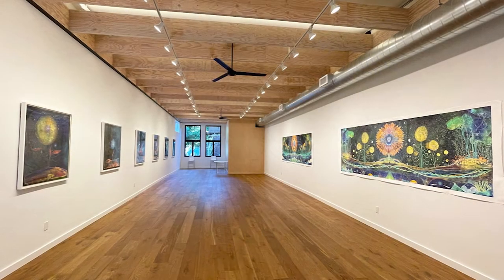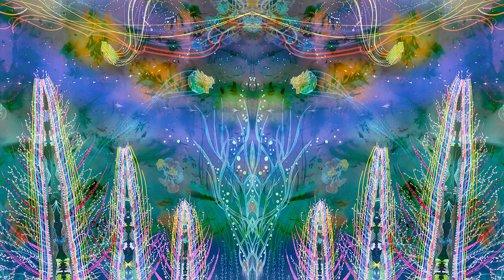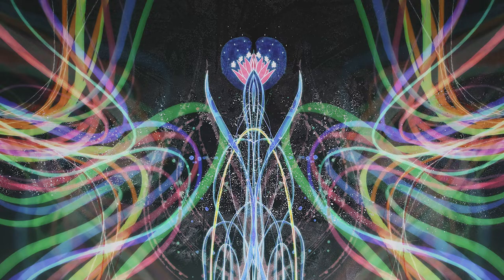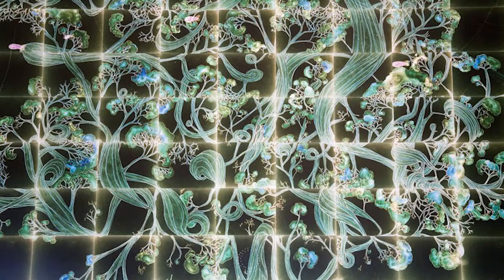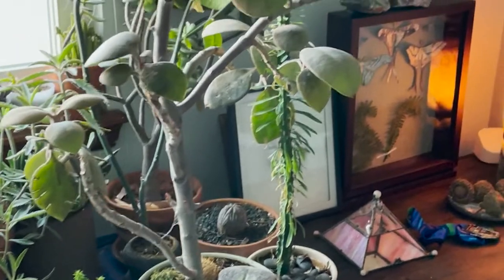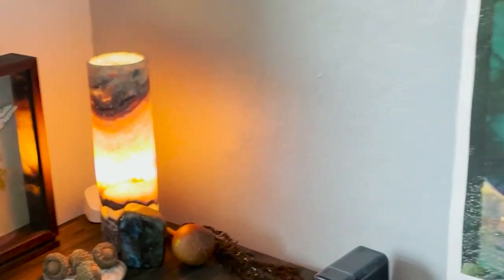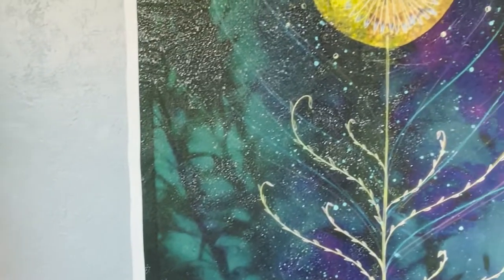I work in various processes, varying from cyanotypes, drawing and painting, sculptural stuff, works on paper, and installations and ceramics lately. So my work is inspired by nature, the sciences, and cosmos.